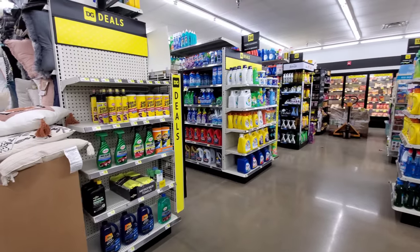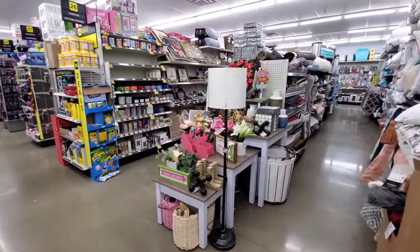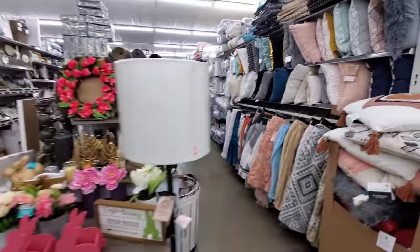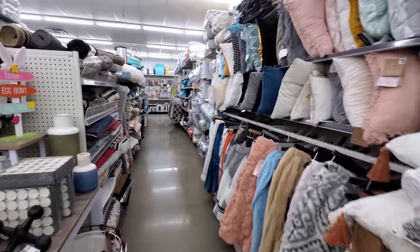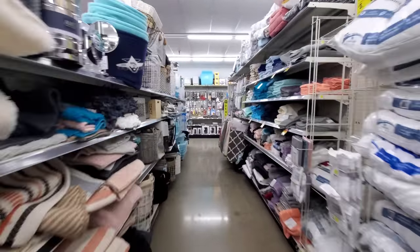It's pretty large in here, too, for a Dollar General. Well, obviously, because it's a market. I mean, look at that display. The Easter display here. All the pillows and rugs. Towels. This is a Dollar General on steroids.